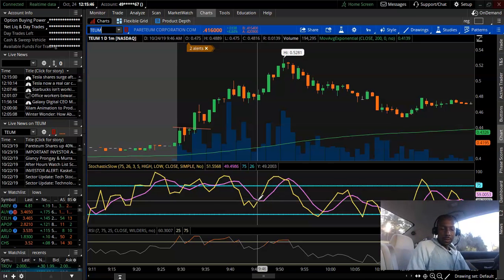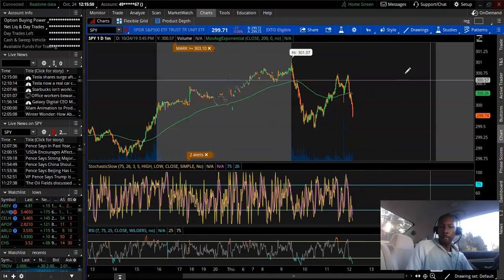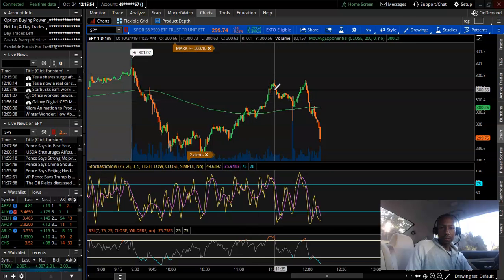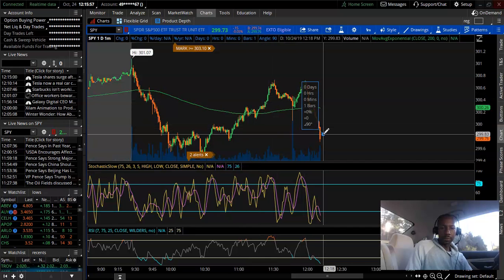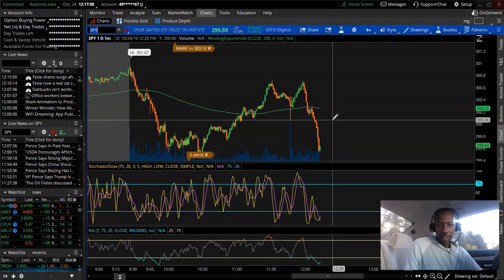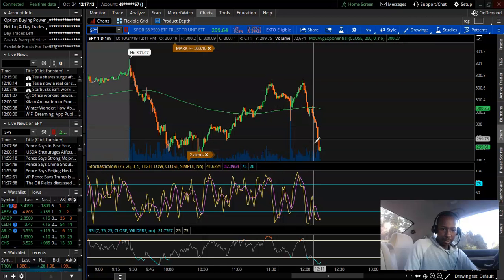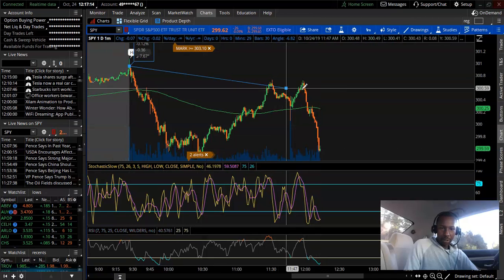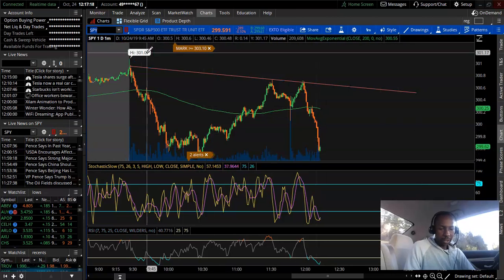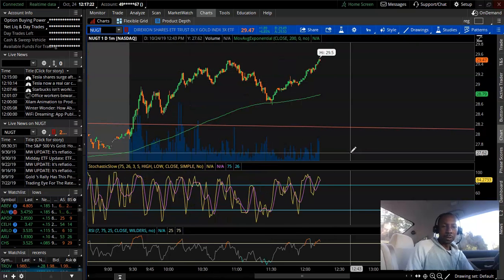So let's look at SPY. See what it did today. Making some big moves here. Man, SPY is having a radical day. So you can see here, SPY is dumping, just dumping down overall on a downtrend. Let's look at gold. Must be going up today. Gold is going up. Look at that.